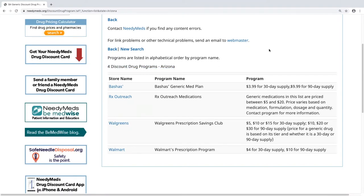And all of the pertinent information now is on your screen, including the name of the participating pharmacy or store, and a hyperlink if one is available, the program name, and importantly, the far right column labeled program will let you know exactly what this program will help you save on. As I said, although it's called the $4 generic discount drug program, most will usually range in price between $4 to up to $15 for a 30, 60, or 90-day supply.